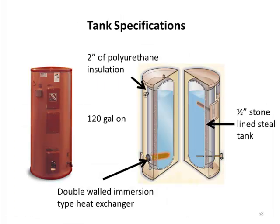The solar storage tank was a 120-gallon Vaughan stone line tank, and it literally has a stone lining. It's actually a cement lining about a half-inch thick, and this acts to greatly reduce corrosion of the tank. It protects it for about 20 years typically. In the bottom you can see that we have this double wall immersion type heat exchanger, and the tank has 2 inches of polyurethane insulation, giving it an R16 value.